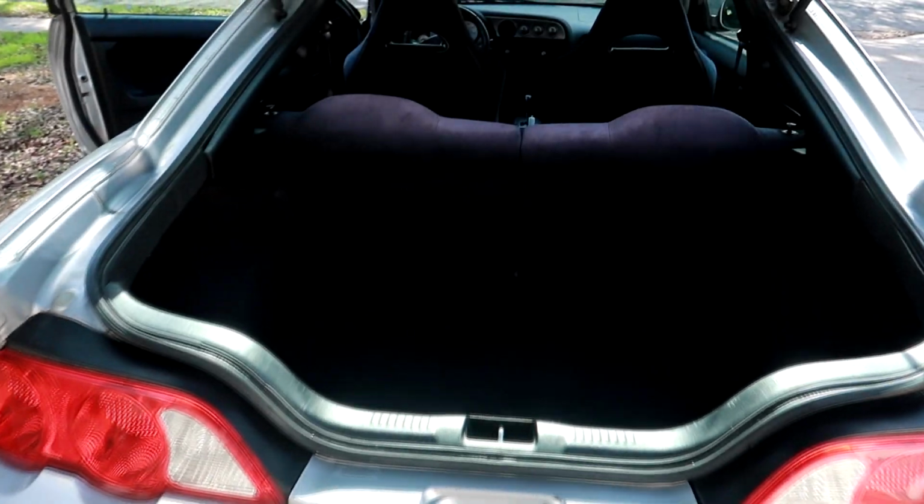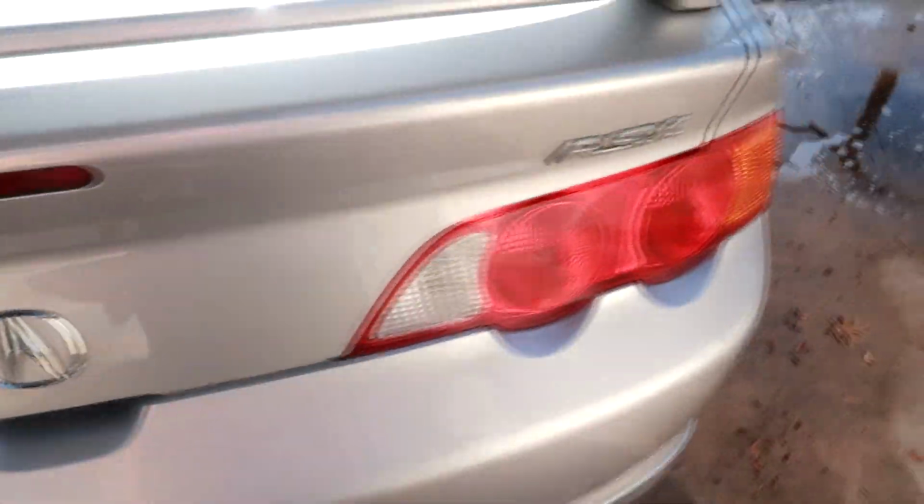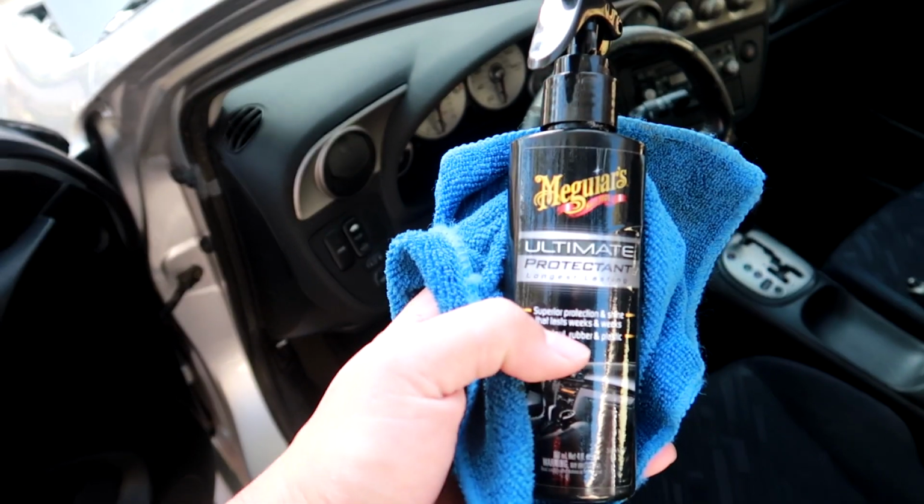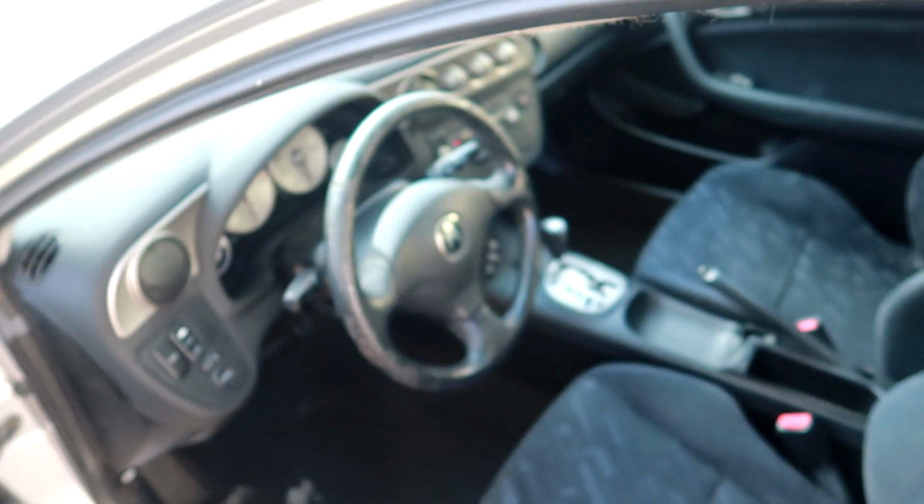Alright, so the interior is all clean now. Like I said, I went ahead and cleaned out all these edges that usually is super dirty. Vacuum it, so hatch looks really good right now. And then all that's left to do really is the interior. So right now I have the Meguiar's Ultimate Protectant, and that's what I'll use to quick detail the interior.